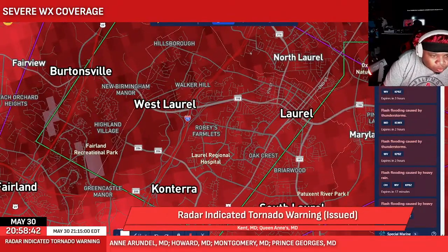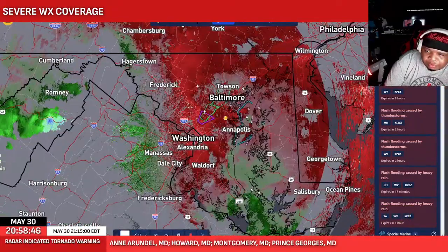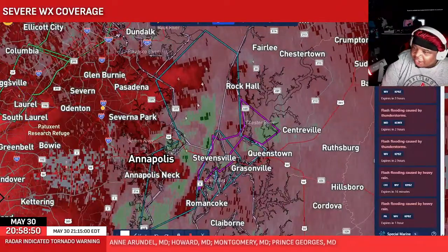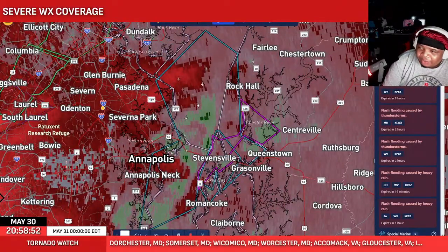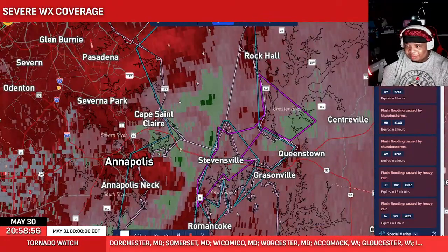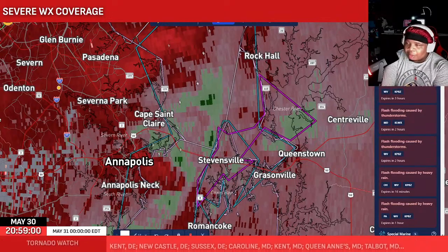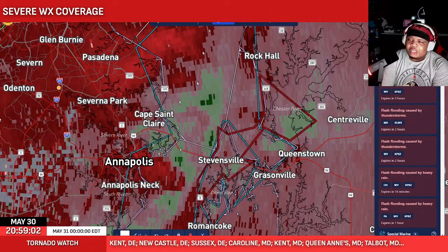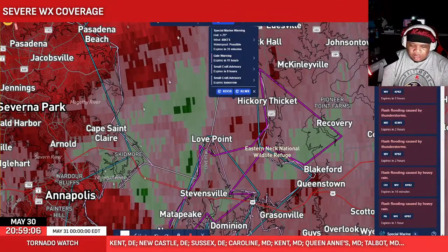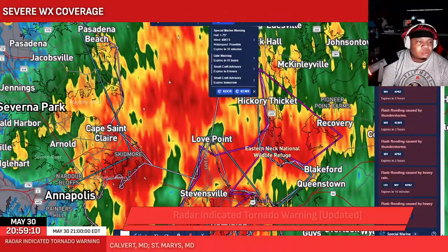A new radar indicated tornado warning has been issued. You have a new one? Yes, we do. Queen Anne's County. New tornado warning in effect for this storm near Stevensville, Kent Island, Queen Anne's County, extreme, and I mean the far southern tip of Kent County, just south of Rock Hall. We got a new tornado warning in place.